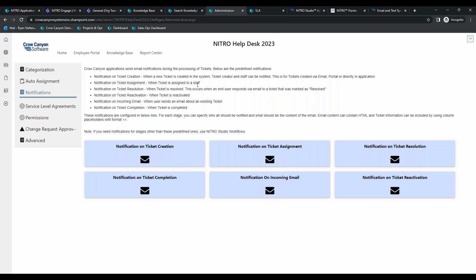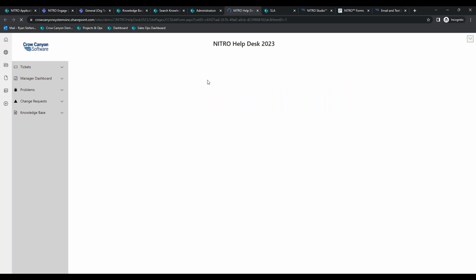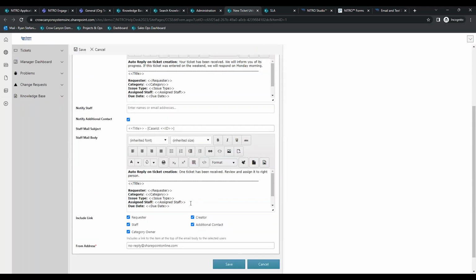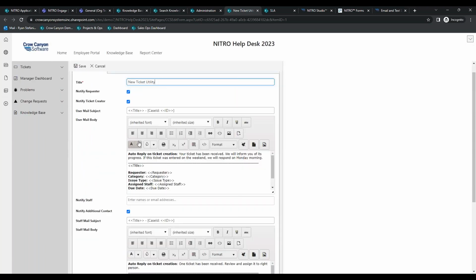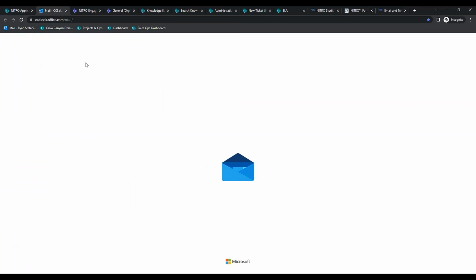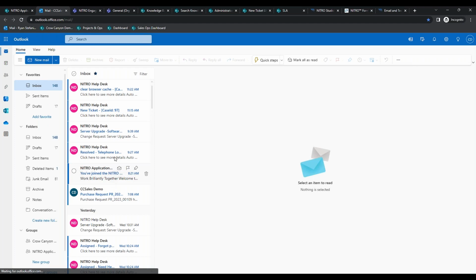Typically, when I say notifications, it's around emails, right? Ticket creation, ticket assignment, ticket resolution. Hey, a new ticket's been created, and you can see who the requester is. You get an email, and we have control over what that email says. But out of the box, it's Ryan submitted a ticket. This is what he said. This is what he needs. Pretty common. It gives us the ability to have flexible messaging here. And now, if I open my Outlook on this account, you can see those emails flooding in from the tickets I submitted, right? Here are those workflows working in real time.